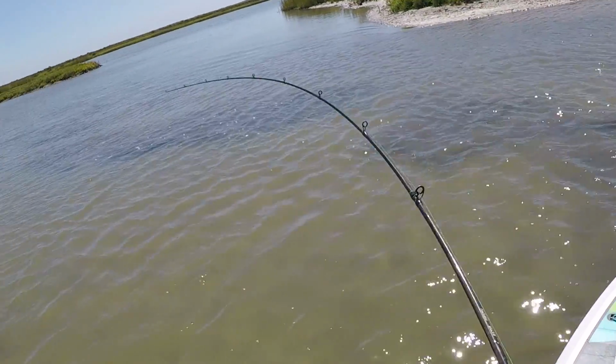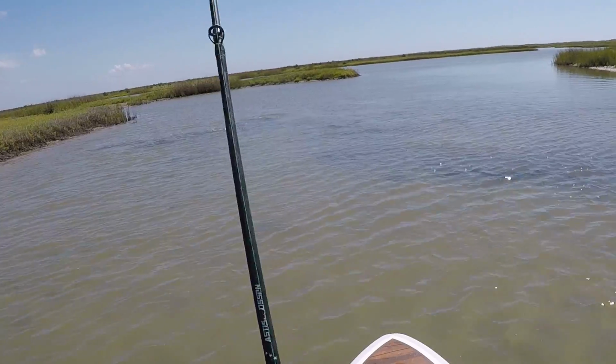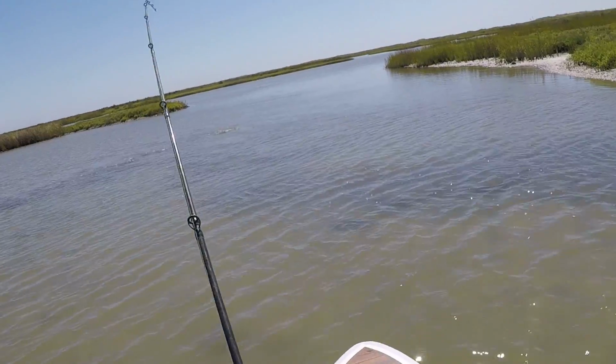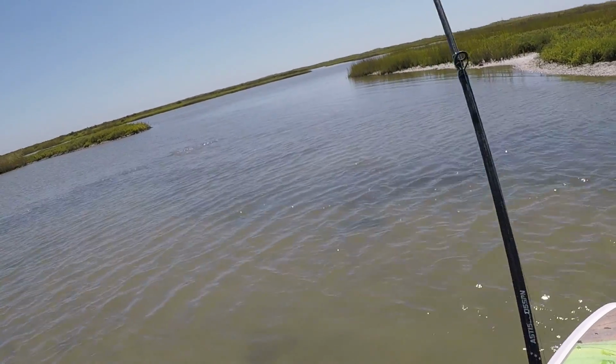Good on the camera, guys. He seen me, but he saw the bait, and he's like, oh, do I want to go for the bait, or do I want to run? I'm going to run. I'm going to get the bait, and then I'm going to run. Oh, yeah. That's perfect right there. That's just perfect.